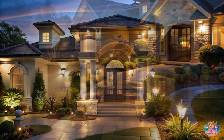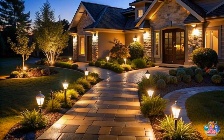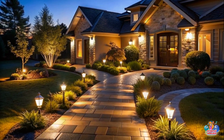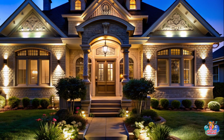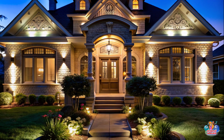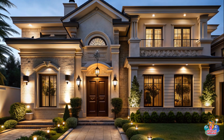Landscape lighting. Landscape lighting focuses on highlighting specific elements of your front yard, such as trees, shrubs, or flower beds. This type of lighting adds a touch of elegance and creates a captivating visual impact, especially during nighttime.